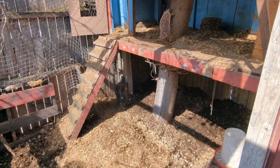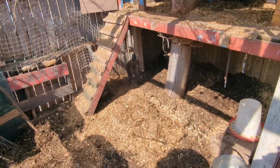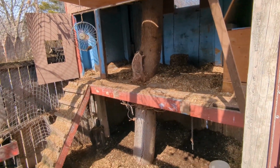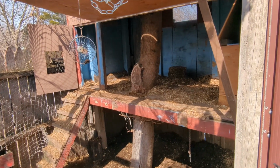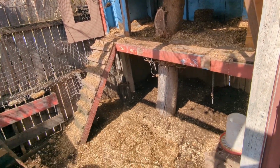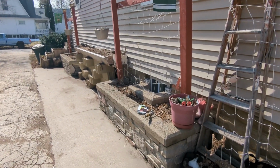Does that make sense? So every spring and fall, I do a huge clean out, let it sit until the following season, and then use it. All right, so that is mostly done. I need to get some new pine shavings in here and maybe rake this out a little bit. Look at that beautiful sunshine. Oh, this is all clean from yesterday.